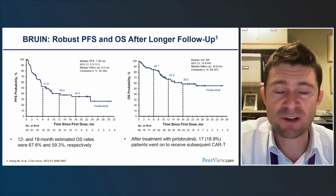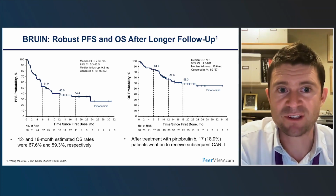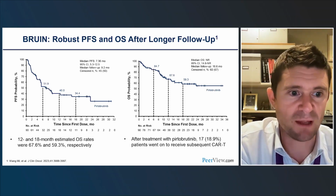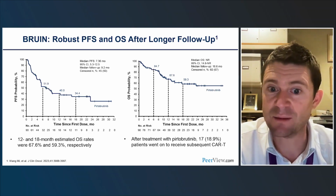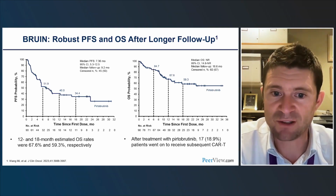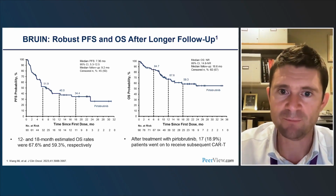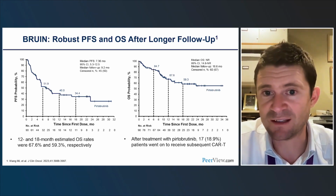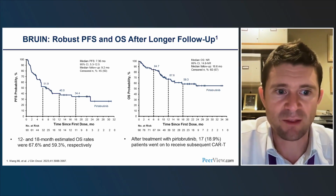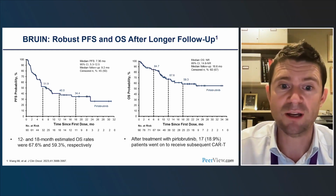The previously covalent BTK exposed patients responded, as you can see, with a response rate of 58%, and this resulted in a progression-free survival of 7.36 months, as noted here, with an overall survival 18-month estimate at just under 60%. And after pirtobrutinib, just under 19% of patients were able to receive subsequent CAR T-cell therapy. Now, considering the clinical context here of patients in the third line and treatment beyond setting and the data that Nirav has already showed, an 18-month overall survival of nearly 60% represents certainly a substantial improvement on historical data.